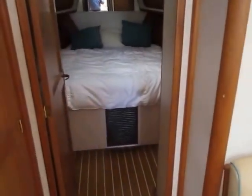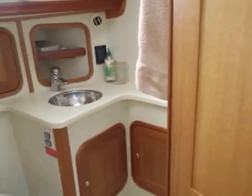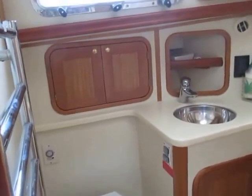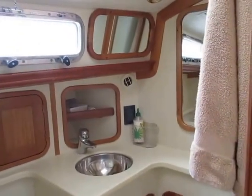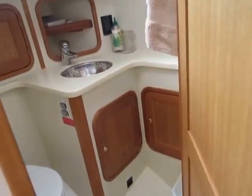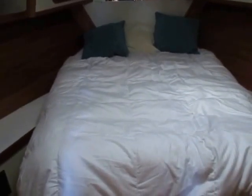Now, this is the access to the head, which is on the port side. And this boat is split so that there is a marine toilet, electric, nice sink vanity. So this is a good size space here with a mirror up forward. And that is on the port side. Separate on the starboard side, now accessible from the owner's cabin, is a shower stall.